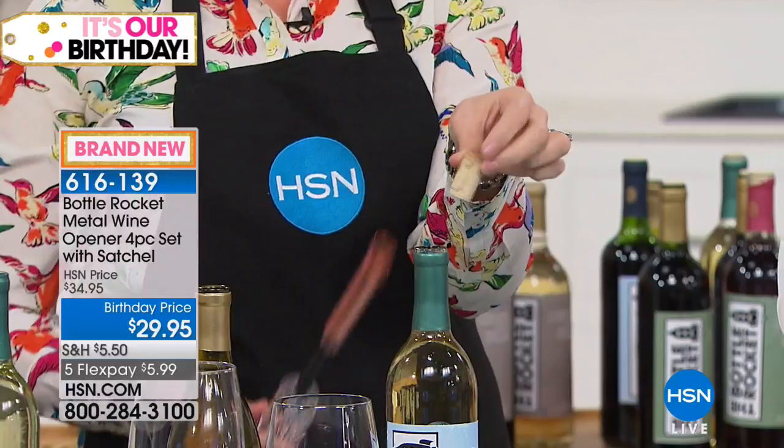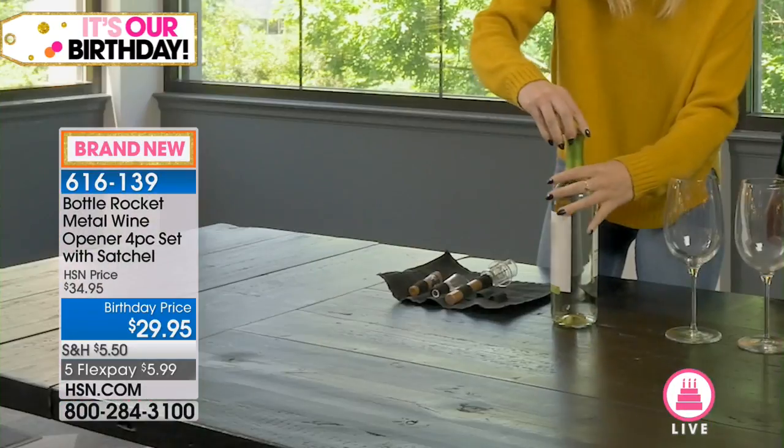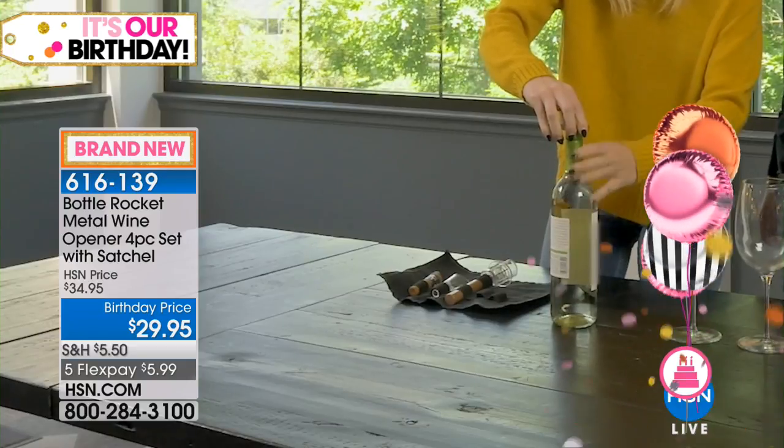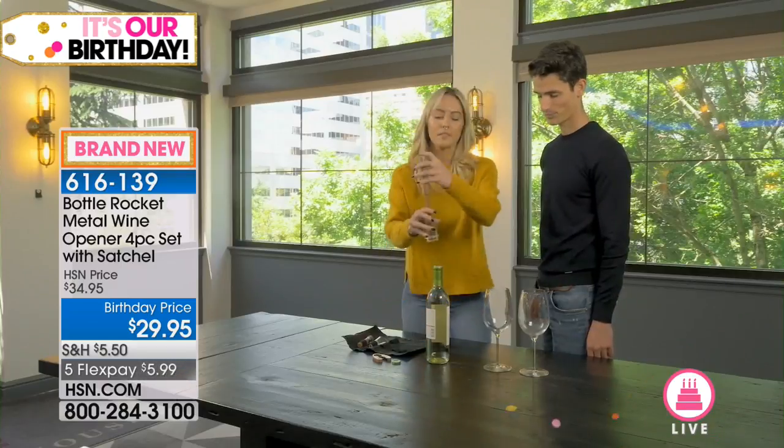And if you've ever poured a glass of wine and the little cork started to peel apart, oh, I know, you're embarrassed. So embarrassed, right? Because now you're getting a spoon to dig out the little bits of cork from your mother-in-law's glass of wine.